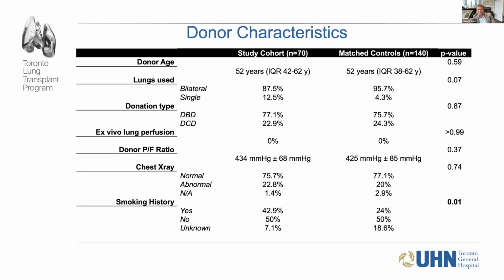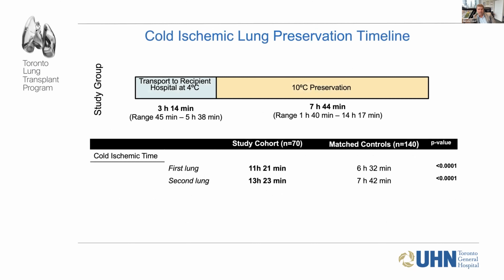You can see here that in the study cohort, we had about 23% of DCDs, similar age as the matched controls, good PF ratios as expected. These lungs were accepted for transplant, and a slightly higher smoking history in the study cohort. And this is again how the study logistics was.